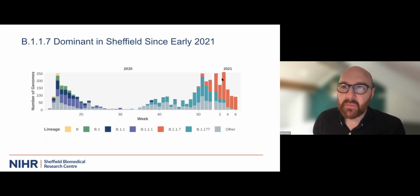So B.1.1.7 became dominant in Sheffield in early 2021. This is the same plot I showed you earlier of our sequencing numbers, but colored based on lineage. You can see in Sheffield we mostly had B lineage SARS-CoV-2, and I think that's the same for the rest of the UK. In the middle of last year, we were seeing dominance of this variant, B.1.1.7.7, not defined as a variant of concern, but it had accumulated some interesting mutations. And then towards Christmas and the end of 2020 into 2021, we see the emergence of B.1.1.7. And really, this is all we sequence now in the UK. Pretty much 100% of our sequences are B.1.1.7.